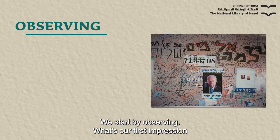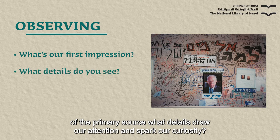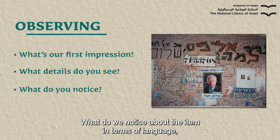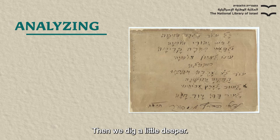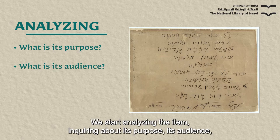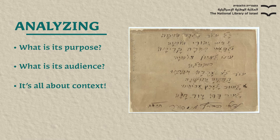We start by observing, what's our first impression of the primary source? What details draw our attention and spark our curiosity? What do we notice about the item in terms of language, color, design? Then we dig a little deeper. We start analyzing the item, inquiring about its purpose, its audience, in order to understand it better and appreciate the broader context in which it was created.